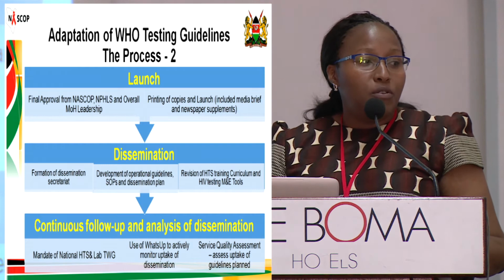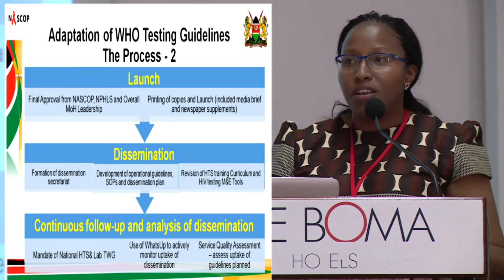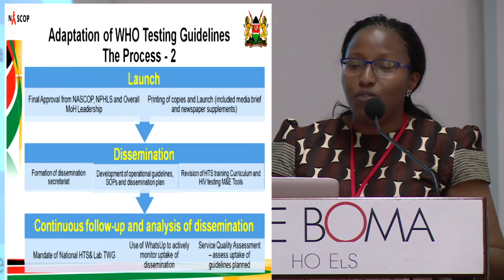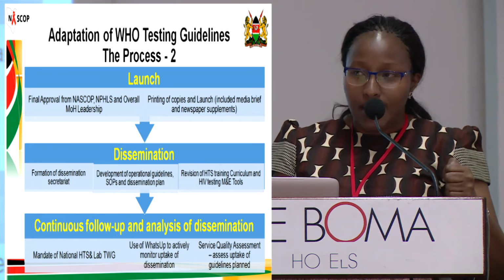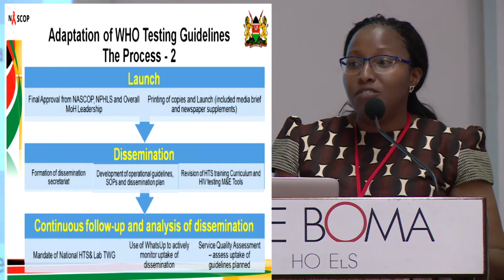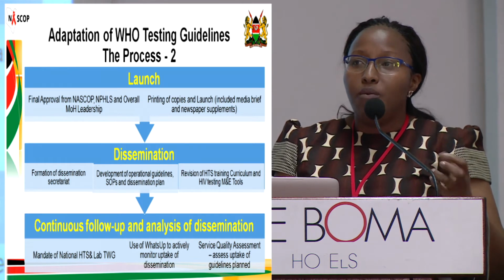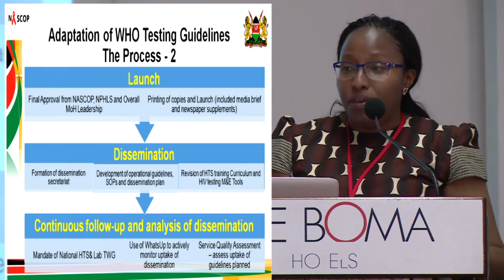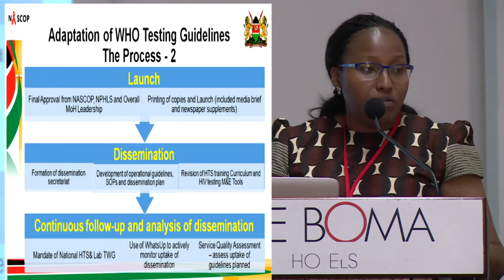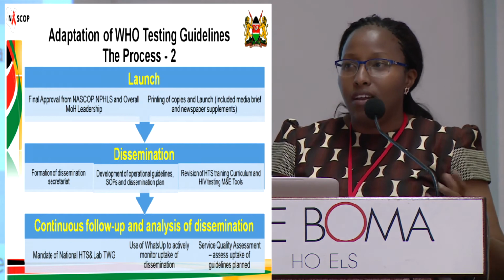And so as part of the process, we had the launch, and then came the big animal, the dissemination. We had to have a very clear operational guideline. We noticed from the last guidelines, it's very easy to have guidelines and say targeted testing. But when you go to talk to a healthcare worker, you need to break that down. You need to say exactly what you mean by targeted testing. So we developed operational guidelines, SOPs, and a dissemination plan, and put in how we're going to monitor what we're doing. We also realized we have to now revise every other thing, like the training curriculum.